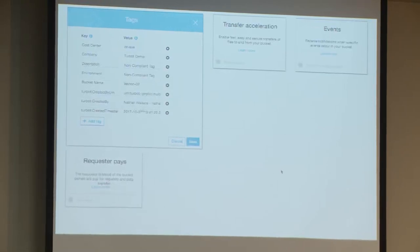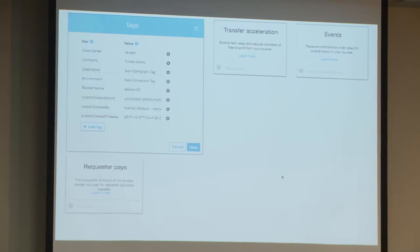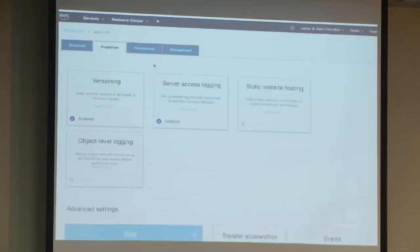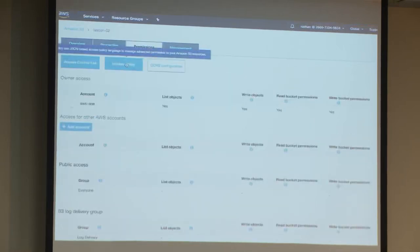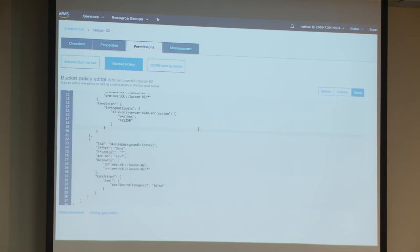You can start to get all those sorts of automations happening so people aren't burdened with all of this junk anymore and you're not running reports on all the S3 buckets. It's just done. Policies and permissions. Oh, the bucket policy, our policy required encryption at rest and encryption in transit. Those things are enabled immediately on that bucket.